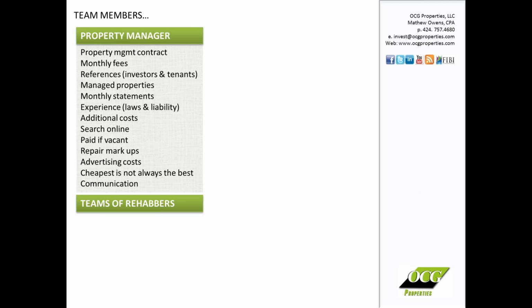So looking at those contracts to understand them for the right incentives. The monthly fees involved. Ask for those references and their experience with the laws and liabilities in the state that they're doing business with. They need to understand the tenant landlord laws, or you can get sued for doing that. So, how many properties do they manage? Do you understand their property management statements on a monthly basis, the accounting statements, and do you have questions with regard to those? Are they easy to track?